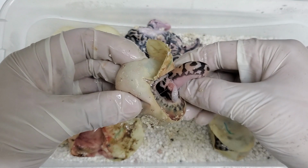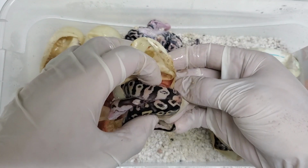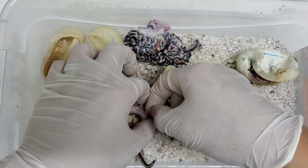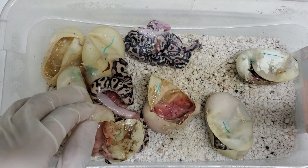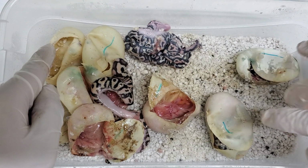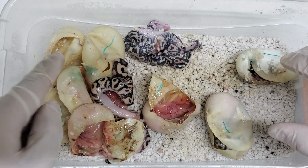Moving on to this one. Looks like these are all deformed in very similar manner, which is very odd. Still not sure what caused it. Again, I'm just trying to collect data so that I can use it for future clutches. If you guys remember from the egg cutting video, we have one that came out of the shell by itself, and it was on one side of the tub, and then the other two that are healthy came out from the other side of the tub. So we got one healthy one from this corner and two healthy ones from this side.